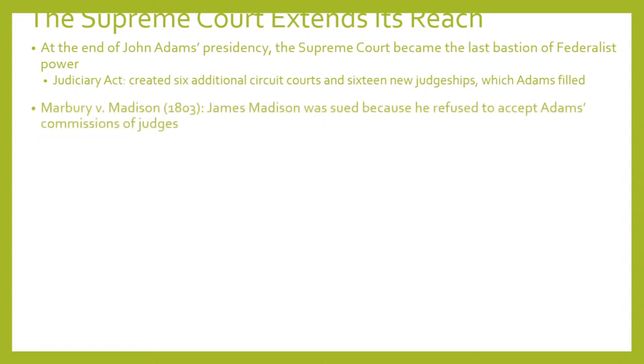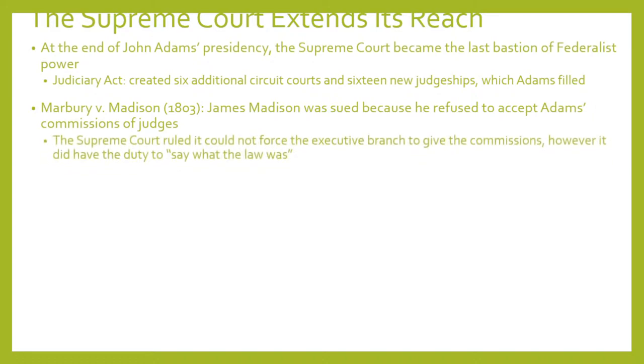So James Madison refused to accept these judges, and it led to the Marbury v. Madison court case, in which the Supreme Court said it could not force the executive branch to give commissions, but it did have the duty to, quote, say what the law was, which, again, is something that we think of just as what the Supreme Court does today, but these are precedents that were created early in the Supreme Court's life.